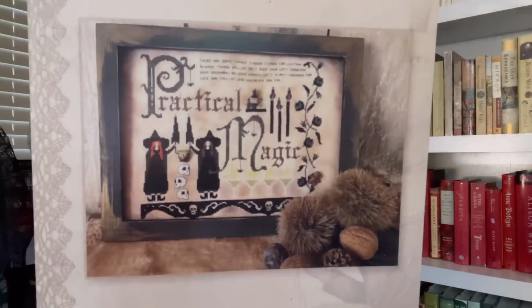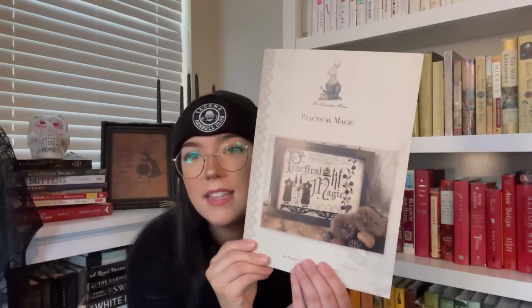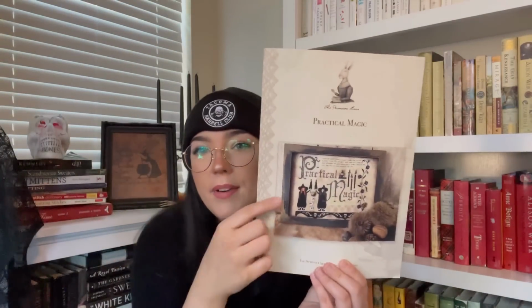I love this movie. It's one of my absolute favorites to watch during the Halloween season, so I just had to get this. I loved the writing, everything about it. One of the witches is a redhead, the other one is a brunette. I have black hair, but usually in the summer and spring I have brown, and my sister is a redhead. So I just thought this was super cute. I absolutely love it. I love the quote. I love the flowers.